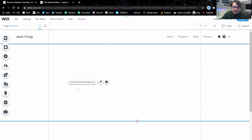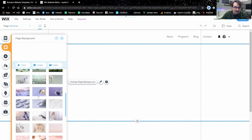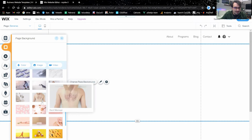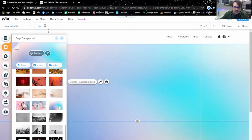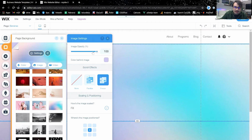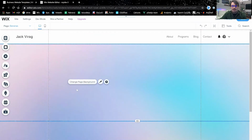So we'll change the background of this page. And we'll just use one of their stock photos. These photos are actually really nice, a lot of them. And we'll use these nice colors. It's great. It's not going to be too intrusive. And we got to do this. We're going to make it about 70% opaque. And we've got this purple behind it. I think it looks great. So this is our landing page.